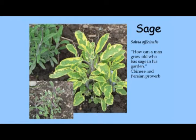How can a man grow old who has sage in his garden? There are a lot of different kinds of sage. The bicolor with the golden and green, the solid green, the tricolor green and red and white, and then there's a purple sage, can be used interchangeably. They tend to get a little bit rangy and woody, and when they get ugly, just take them out and put a new one in. So, okay, next.